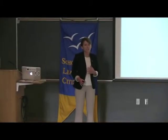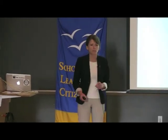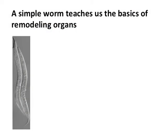My name's Misty, and I've spent the last 4 years figuring out how to coax stubborn cells into changing their identities. And what I want to show you now is I've been successful in reprogramming cells and remodeling organs in a simple worm. These are two of the adult worms that I'm talking about. They're transparent, so we can see all of their internal organs.